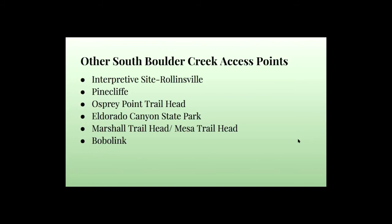Hey, Randy. One more question. Somebody's had recent back surgery and they want to know what's the easiest access out of these? So where would be an easy place to go if you were limited due to back surgery? Yeah. On South Boulder Creek, one of the spots that would be appropriate would be this interpretive site. Absolutely. The interpretive site is 20 feet from the river. Like any river, it's going to have some rocks, grassy banks, gravel bars, that sort of thing. But that's a spot where the hike is not going to wear you out and have you worrying about getting back to your car.